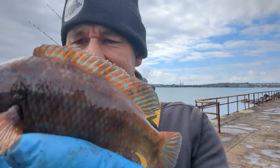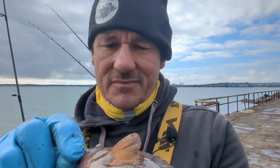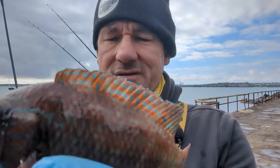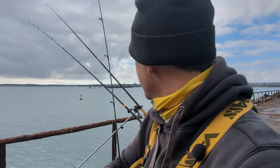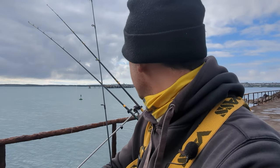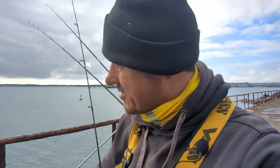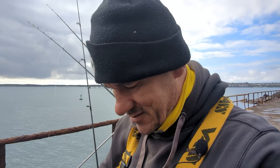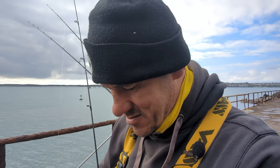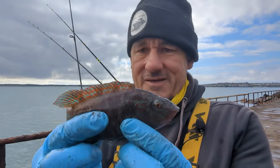Okay, second fish, another beautiful corkwing wrasse. The colours are absolutely superb on them. Look at that. It's very slow here. I'd have thought I'd have had a couple of rattles on the bigger baits by now. Let's get this beauty back.